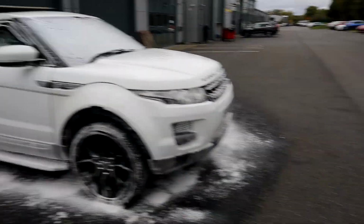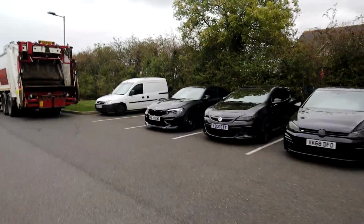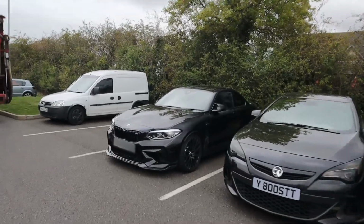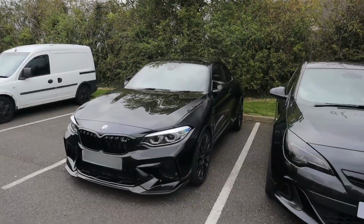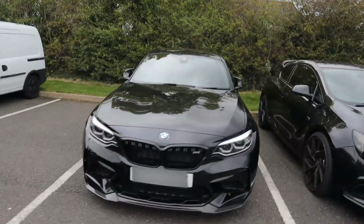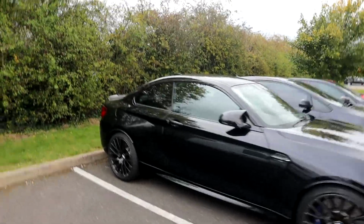So as well as the Evoque, we've also got this M2 back with us. This was with us a couple of months ago for our front end PPF, as well as our level 2 package. However, the owner's had some stone chips on it and he just wants us to get those removed. So it's back with us now and we'll be removing the stone chips where we can, then reapplying the coating.